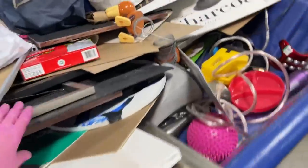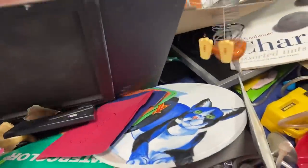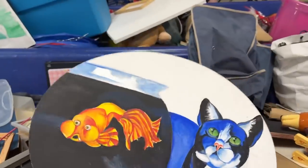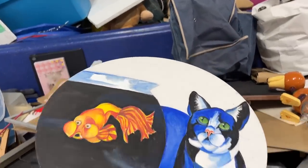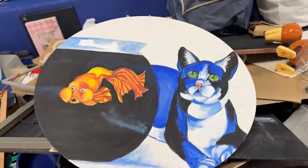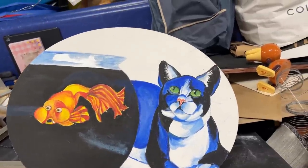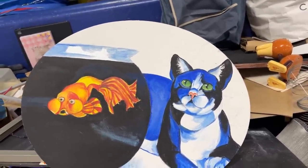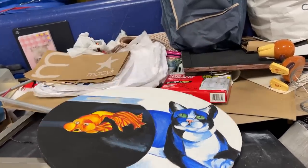Okay. Oh, wow, this is really cool. Somebody painted that. It's so awesome. That's really cool. I love that so much. And it's at the bins. Somebody needs to get that.